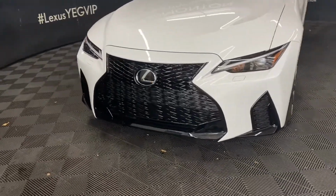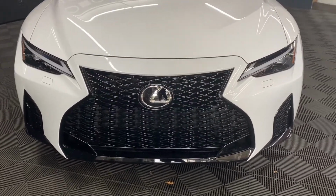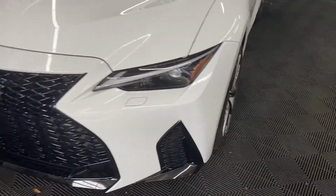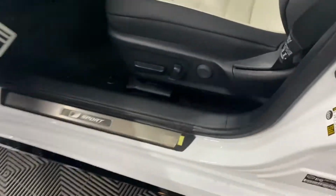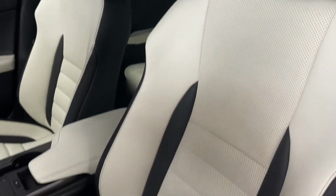Under the hood, you have a 6-speed automatic transmission, 3.5-liter V6 engine producing 260 horsepower. You have your LED headlamps and headlamp washers, 19-inch F Sport alloy wheels, and keyless entry into the vehicle. You have a 10-way powered front seat with white leather throughout.